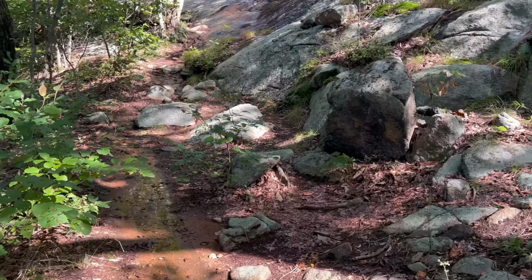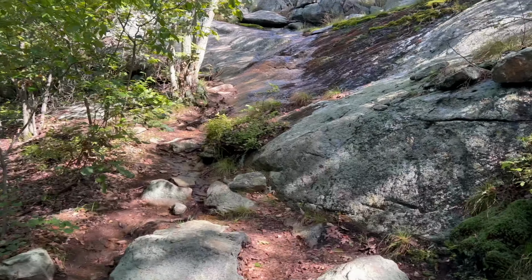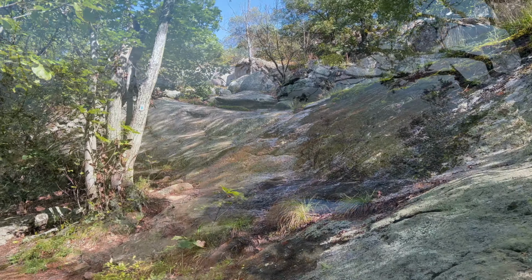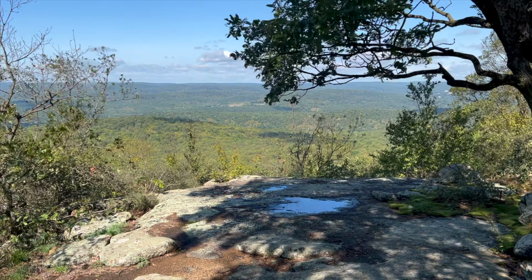Here the trail goes straight up the rocks pretty much, so it can be a little easy to lose the trail. Just make sure you're keeping an eye on those blue marks, and you get to the top, and as you walk along the trail, you get these wonderful rewards.